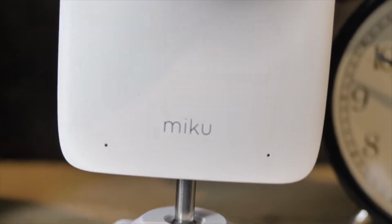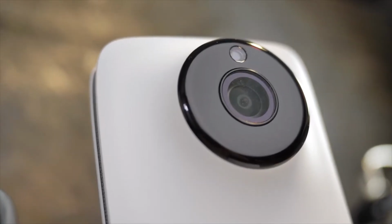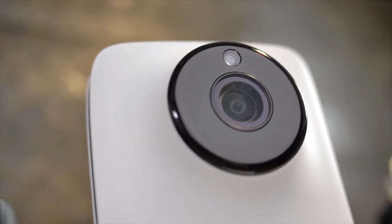Now if that's something that you're not into, then we also highly recommend the Miku. Coming at $399, it is one of the more expensive monitors on the market, but it's chock full of impressive tech and can also monitor breathing without the use of any wearables.